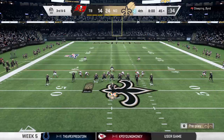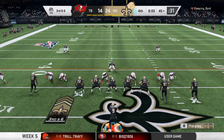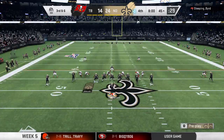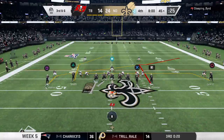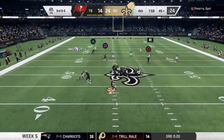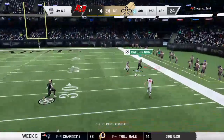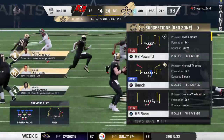Expand their lead here. They've got the football as we start the 4th. Oh, they coming. Max protect. Now Breeze on 3rd down. He's going to go out of bounds, but he takes this one down just shy of the 20.